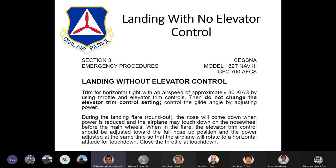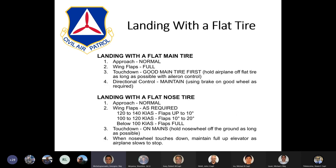And once you establish that, do not change the trim setting. Control the glide angle by adjusting power. So that's something you can practice at altitude. And then during the landing flare, well, the nose might come down. That's something that can happen. But at least you can be landing safely, even though the nose wheel might be touching down in this case. But anyway, that's what the POH has to say.